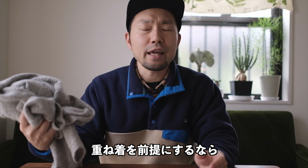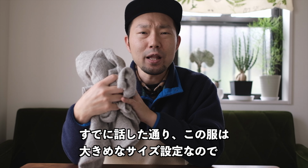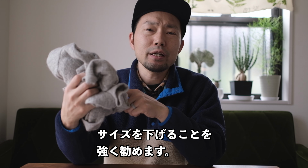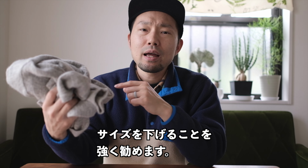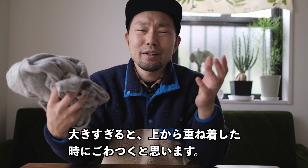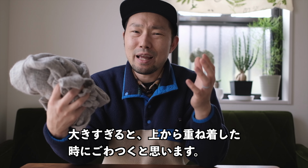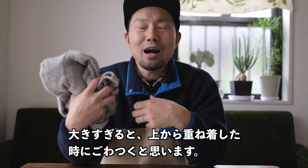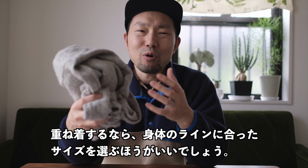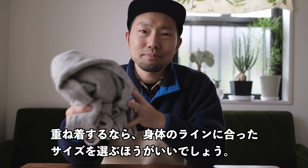To use it as a layering piece, as I already said, this hoodie tends to be too large. So if you're thinking of adding this hoodie to your layering system, I strongly recommend to size down. If it's too big, it will not stay nicely under your jacket. So I strongly recommend to get a slimmer fit size.